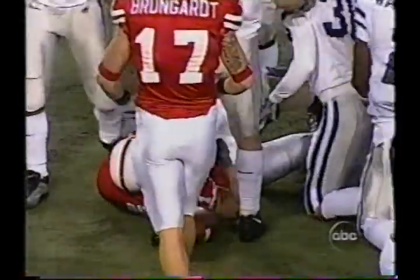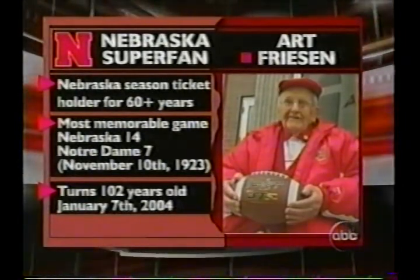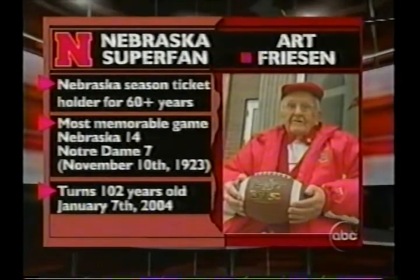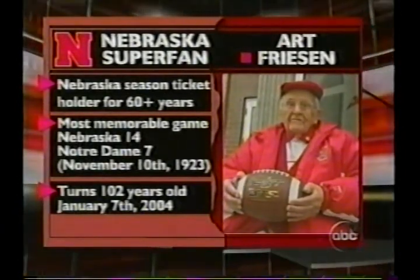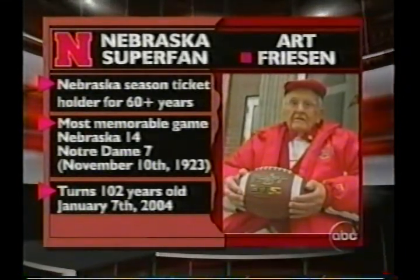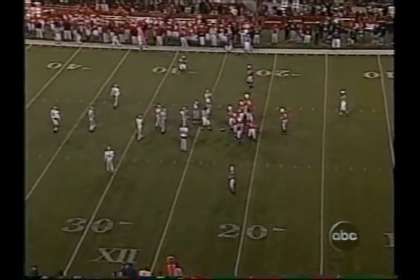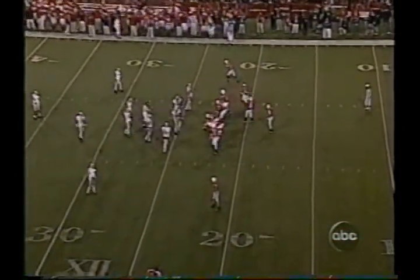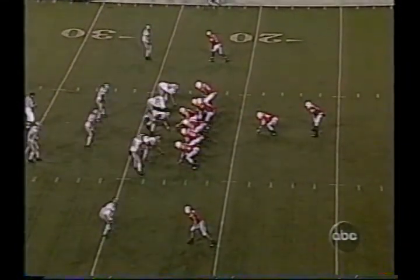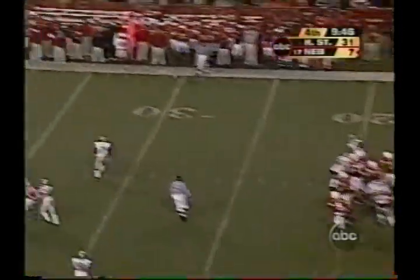You know, we spoke earlier about the super fans and the great fans here in Nebraska, folks. How about Art Friesen? A season ticket holder for 60-plus years, and his most memorable game was back in 1923 when the Huskers beat the Irish. And he will be 102 years old next January 7th. In advance, Art, we wish you nothing but many more seasons here with your beloved Cornhuskers. What a wonderful, absolutely wonderful story. How many of you folks out there can say the best game I ever saw was back in 1923? Man, that's a wonderful story.